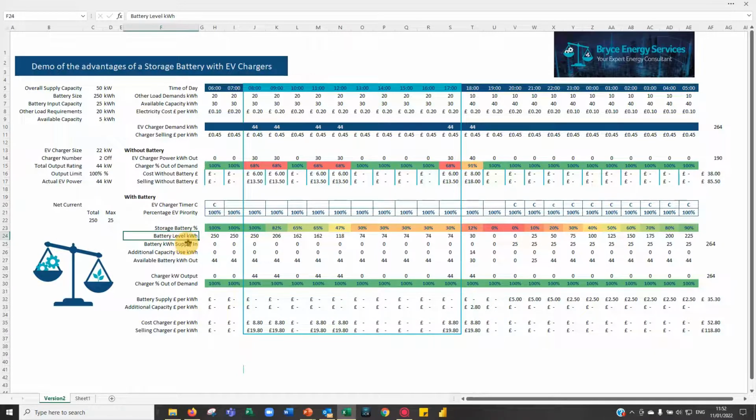So battery level kilowatt hours. This is simply the actual value for this percentage. So we said our battery size was 250 kilowatts. So that's what's here, the actual kilowatt hours available in the battery. Battery kilowatt supply in. So this is the charging current for the battery. So down here, when we said let's charge at these times, and that's a user variable, it's 25, and that comes from battery input capacity. Just like a car battery, you don't have unlimited ability to charge a storage battery quickly. So we've set that level at 25 kilowatt hours, or 25 kilowatts.